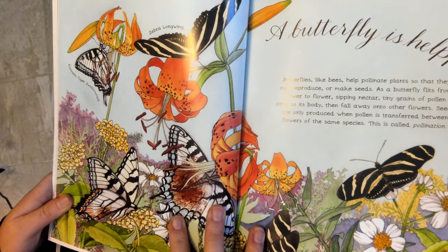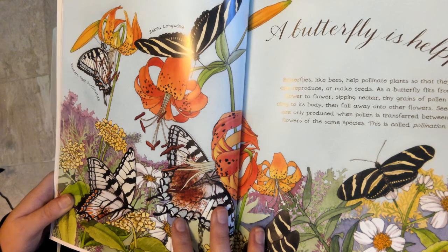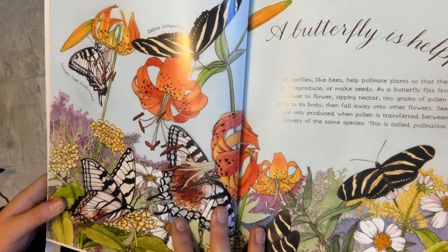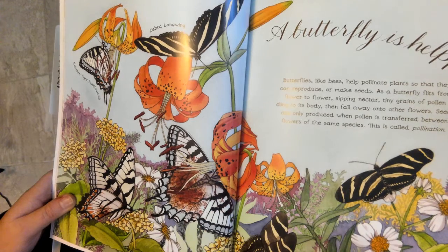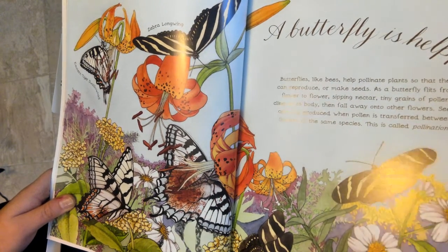A butterfly is helpful. Butterflies, like bees, help pollinate plants so that they can reproduce, or make seeds. As a butterfly flies from flower to flower, sipping nectar, tiny grains of pollen cling to its body, then fall away onto other flowers. Seeds are only produced when pollen is transferred between flowers of the same species. This is called pollination.